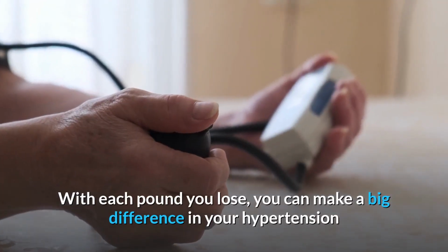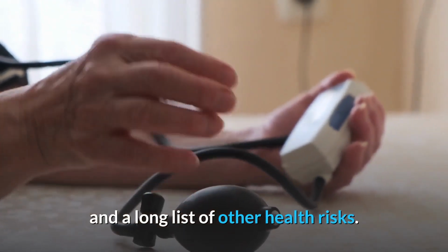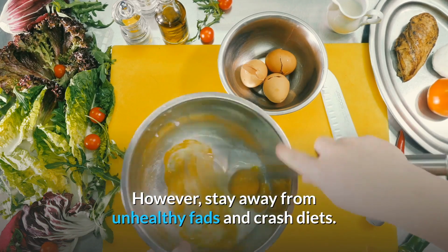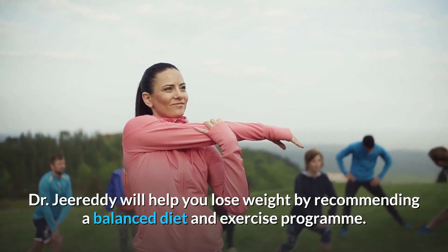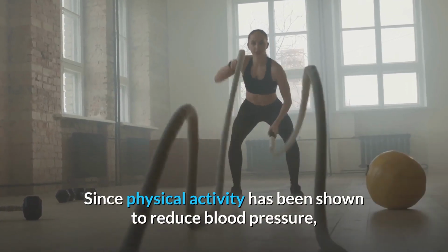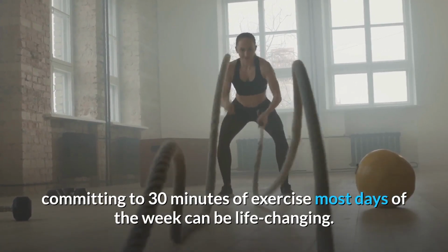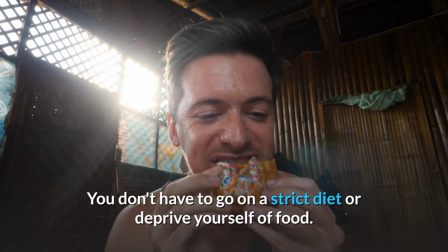With each pound you lose, you can make a big difference in your hypertension and a long list of other health risks. However, stay away from unhealthy fads and crash diets. Dr. Giretti will help you lose weight by recommending a balanced diet and exercise program. Since physical activity has been shown to reduce blood pressure, committing to 30 minutes of exercise most days of the week can be life-changing. You don't have to go on a strict diet or deprive yourself of food.